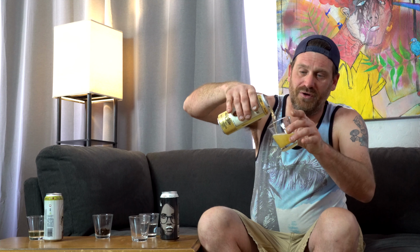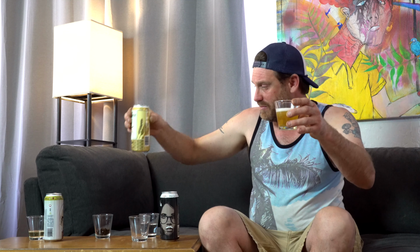Let's get a pour on this one and see what we get. Oh, beautiful. Look at that. Just got a little bit more of a golden color to it. Super, just a small amount of hazy, but a sweet little amount of head there. Not too soapy, but you know it's got some character.